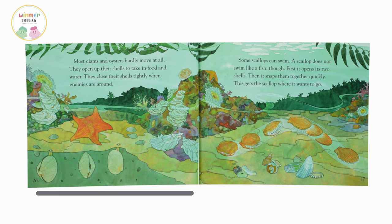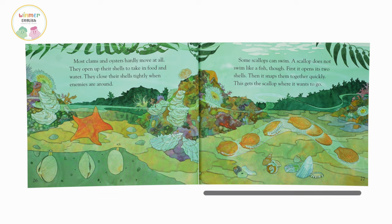Most clams and oysters hardly move at all. They open up their shells to take in food and water. They close their shells tightly when enemies are around. Some scallops can swim. A scallop does not swim like a fish, though. First, it opens its two shells. Then, it snaps them together quickly. This gets the scallop where it wants to go.